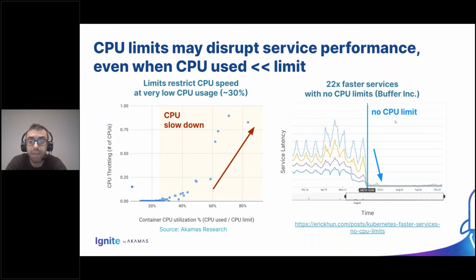We did quite a bit of research in our labs on this aspect, and we found out that CPU throttling can start when CPU usage is as low as 30% of the limit. This is due to the particular way CPU limits are implemented at the Linux kernel level. Actually, it's not directly implemented by Kubernetes. We won't have the time to go into details today, but feel free to reach out if you are interested. This kind of CPU throttling is pretty aggressive and can have a huge impact on application performance.